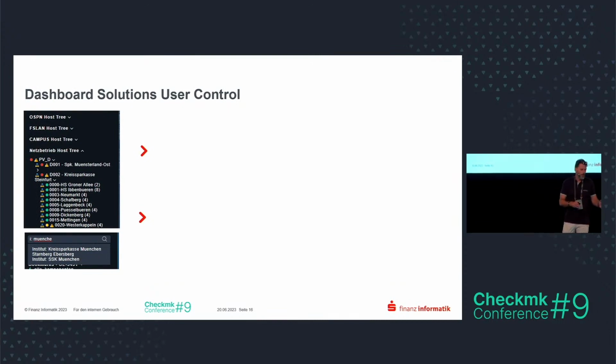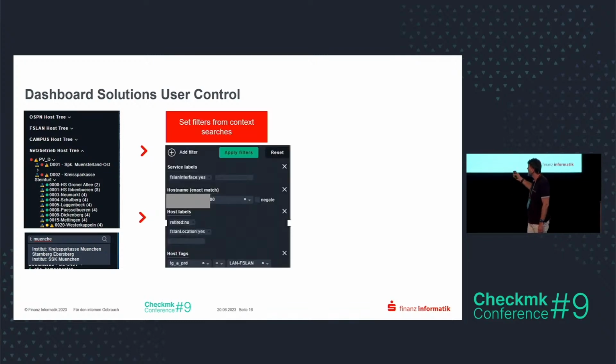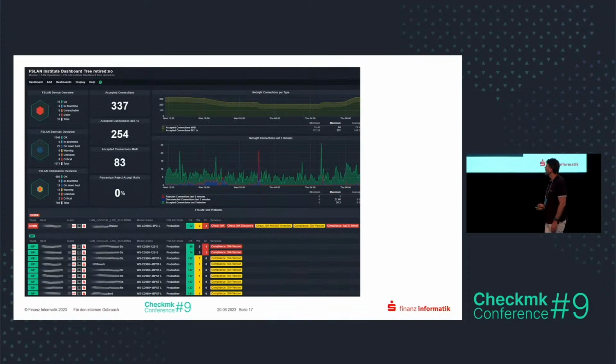We have here the 4 custom host trees, and when you click on a saving bank or on a location of the saving bank, all filters for the dashboards are pre-filled. Another possibility is to search for a bank in the search part of Checkmk. We extended the search plugin so you can search for an institute or a location. Then one of the dashboards for the specific team is opened, based on these filters.